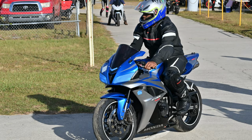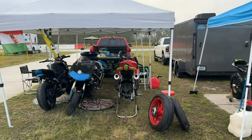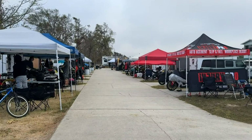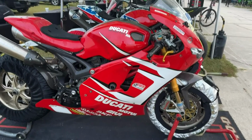The reason I'm introducing this bike here, guys, is that, as you see from a video, I totaled my Aprilia RS660. One of my recommendations is, if this is your first track day and you're one who wants to push your limits a little, you might not want to bring your prized possession, your expensive motorcycle, to the first track day if you're an inexperienced rider.